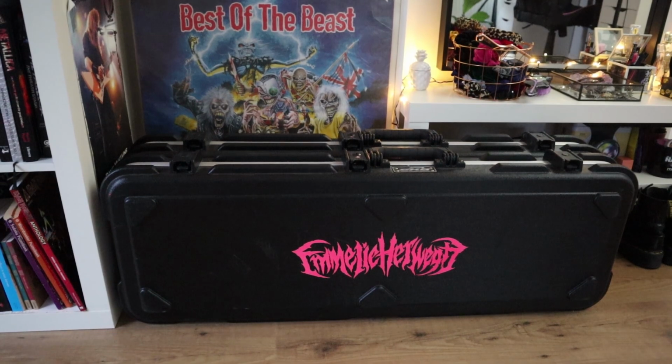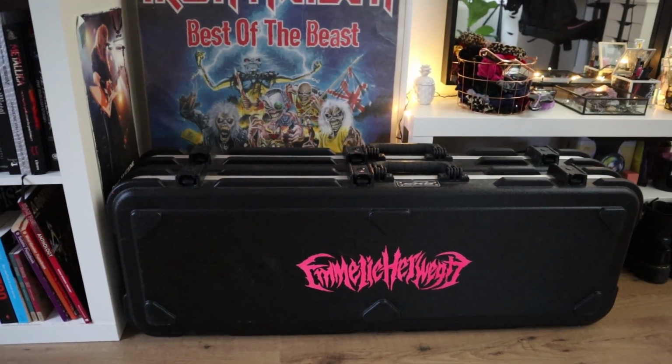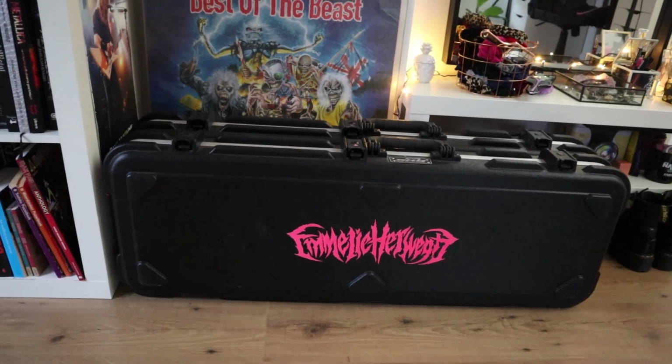And on the floor I have my 2 guitar cases that I still want to find a better place for. But for now this will do, and I really like that this one has my logo in pink. I think it looks really cool.